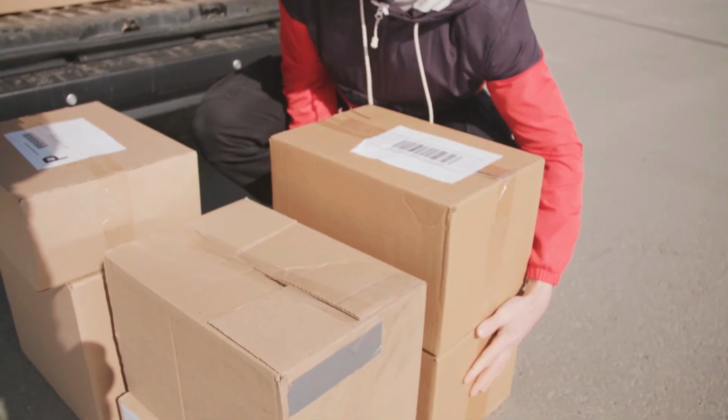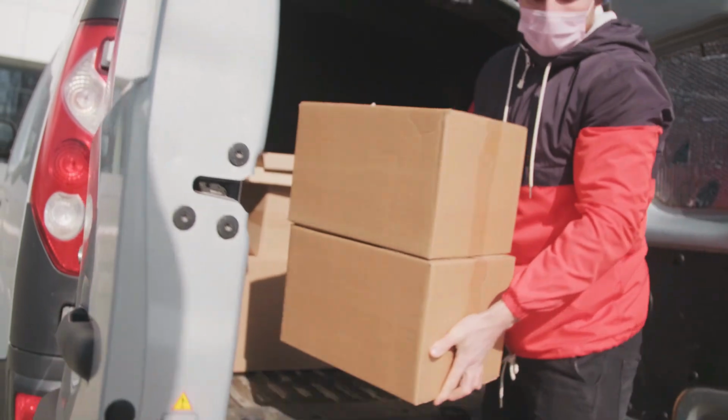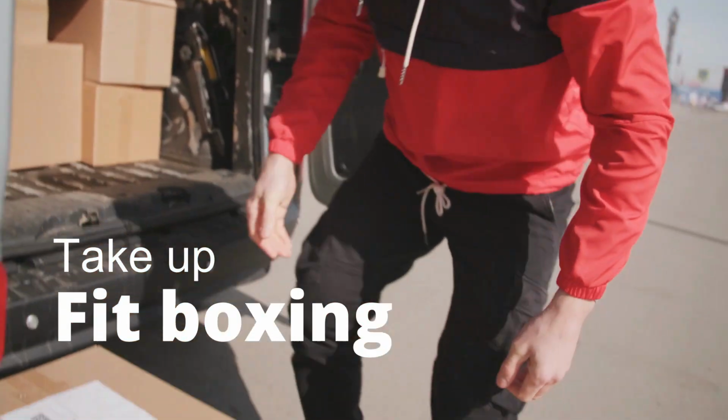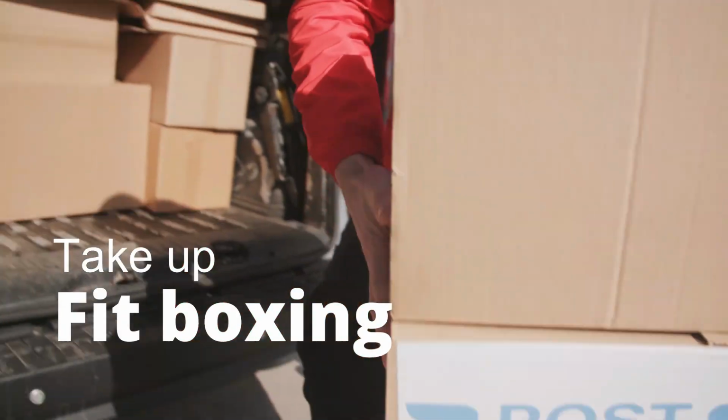When my doctor told me to change my lifestyle, I decided to take up fitboxing. Now, I can fit all these boxes into the back of my van.